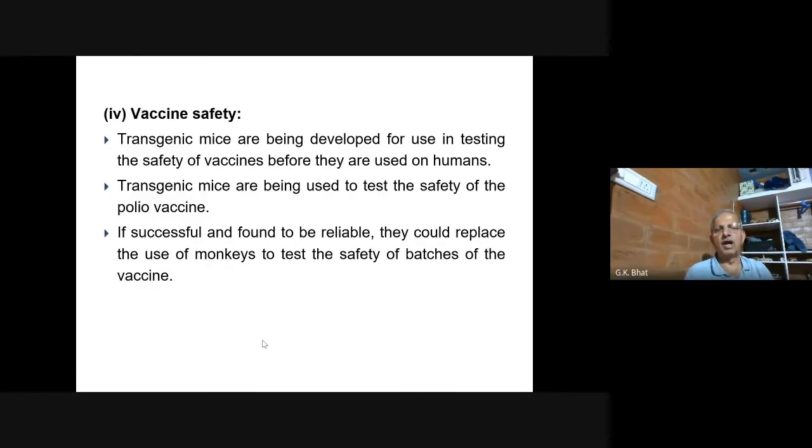Transgenic mice are being used to test the safety of the polio vaccine. If successful and found to be reliable, they could replace the use of monkeys to test the safety of batches of the vaccine. Many times mice, and in some cases rabbits, are used.